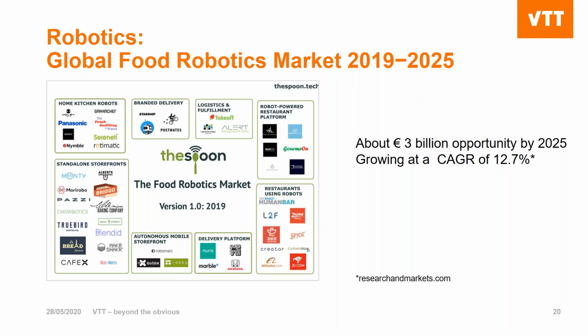It is also important to notice that the use of robots is really enabled by the development of robotic technologies, for example, perception, flexible grippers for handling of food, and all kinds of other technologies that make robots affordable and of course capable of doing several tasks, not only one task.